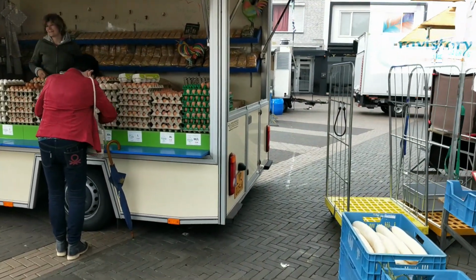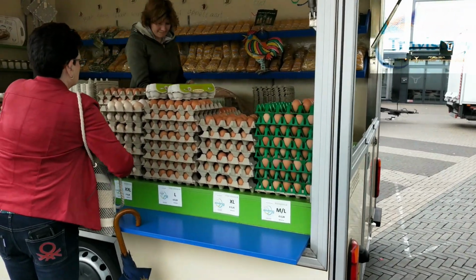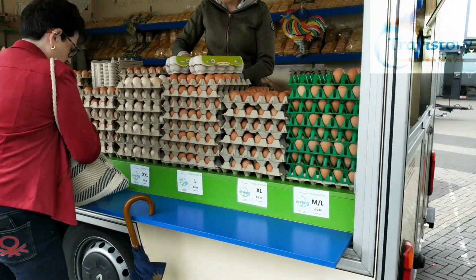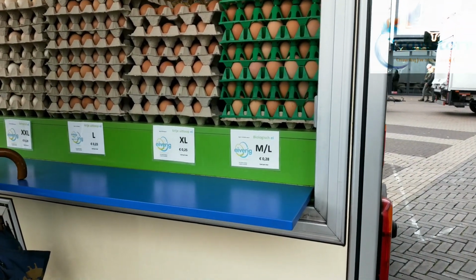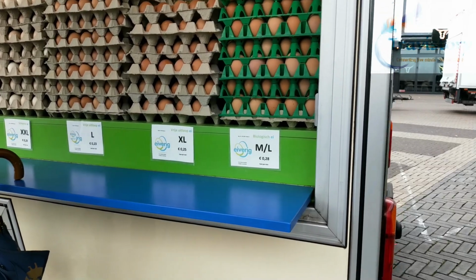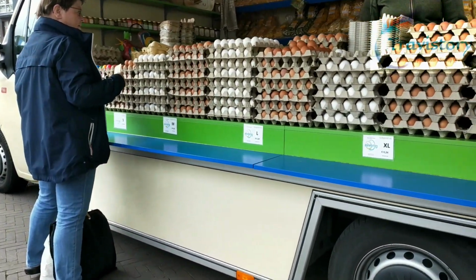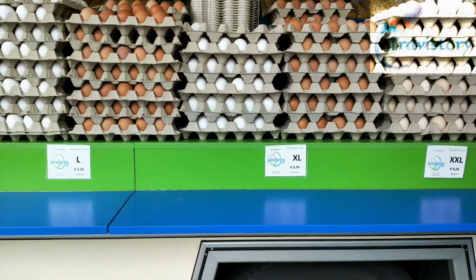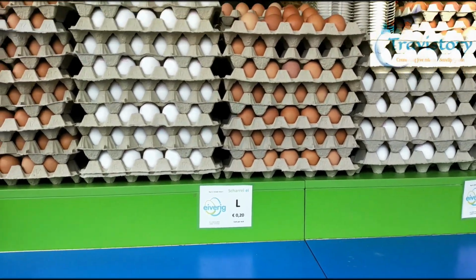You have different sizes of eggs and of different variety. You get both the varieties, the red as well as the white. And you can see here, if I give you a closer view, there are different sizes of eggs over here, starting from the normal L to the medium L, XL and double XL. You need to say the size of the eggs and the price of the respective size of eggs are also given over here. So it's quite easy for anybody to understand what's the price.